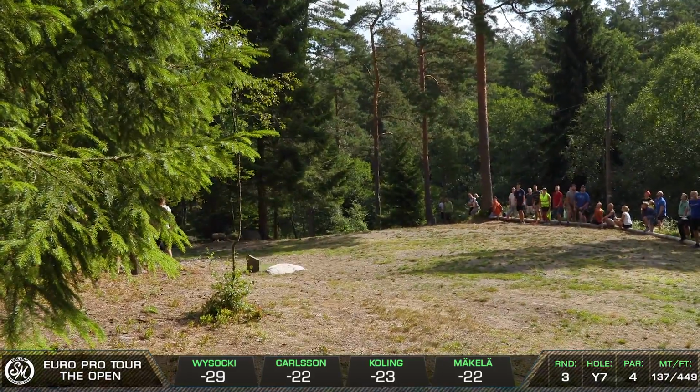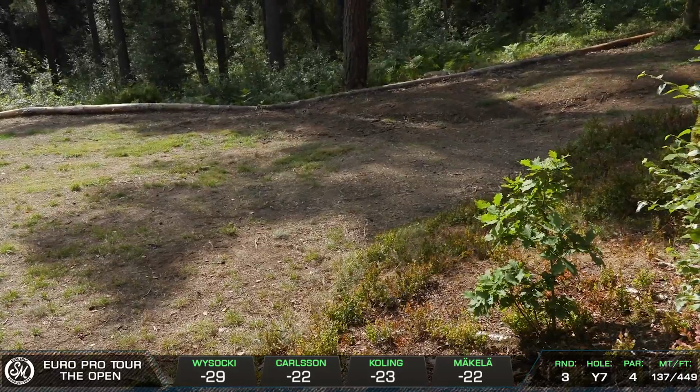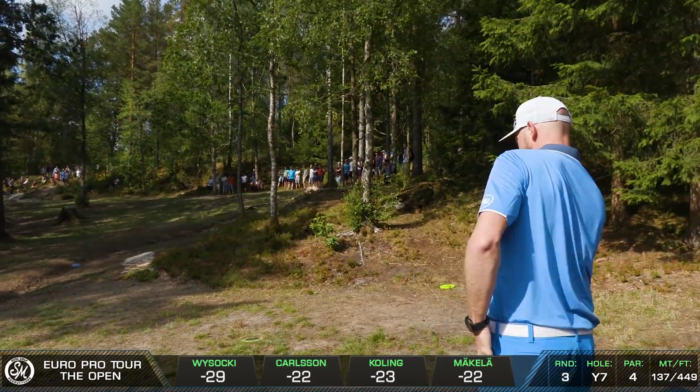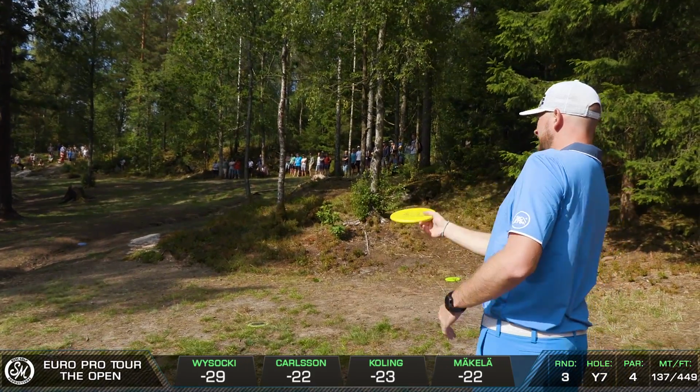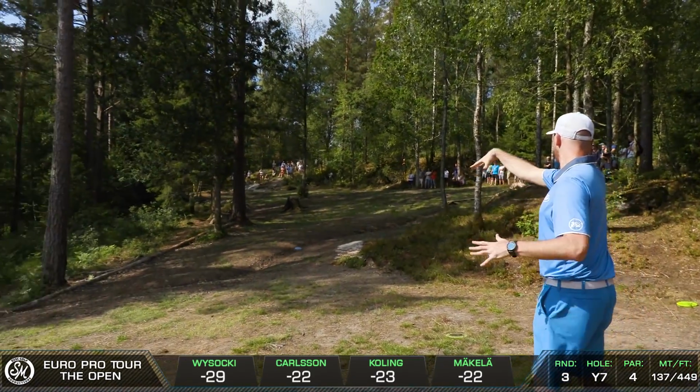And Linus with a nice turnover. Oh, nice. Way up the fairway. He is so good at those angles. It's one of the things I was really impressed with him. He was really able to control those angles, really on all shots. Hyzers, anhyzers, straight shots, you name it.